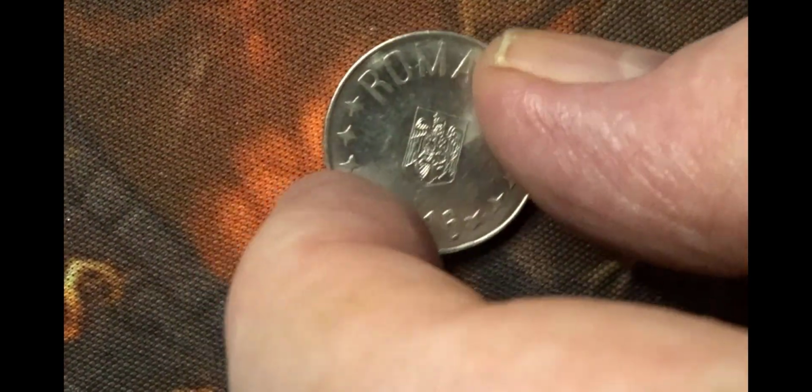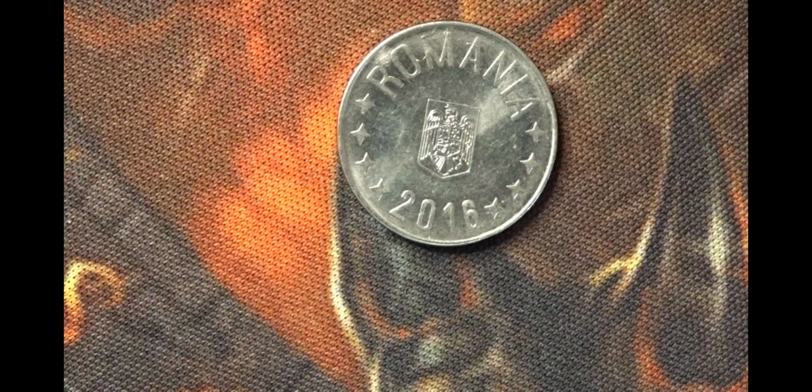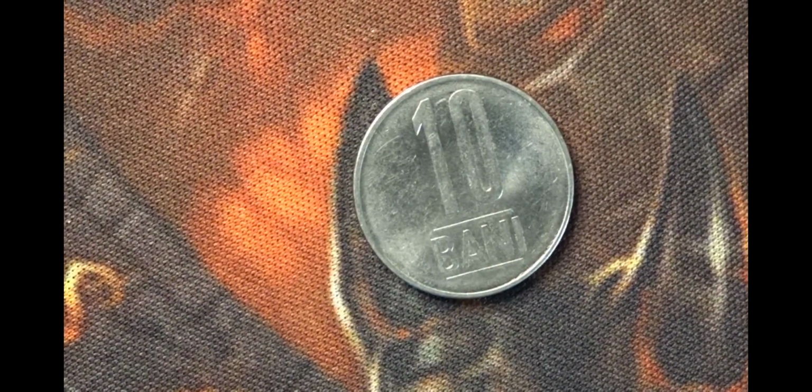10 bani from Romania. Here we go. This is a Romanian coin. You have the Romanian coat of arms, the country name and the year. It's a 2016 coin, and it has the value of 10 bani. There are no mintage figures for this coin.